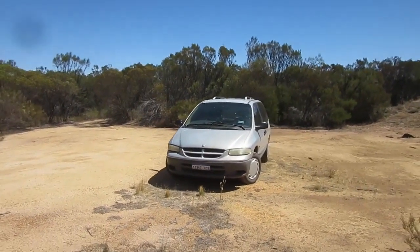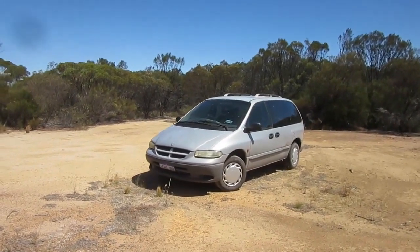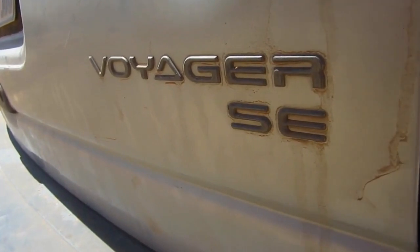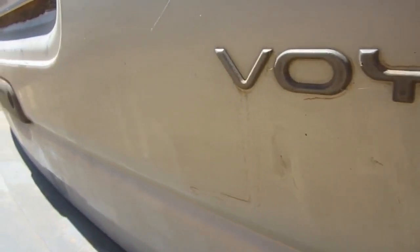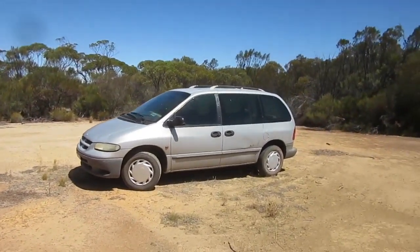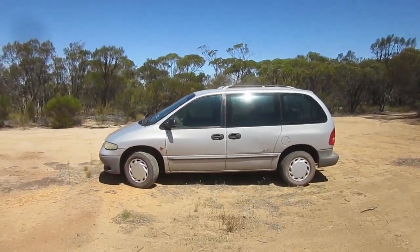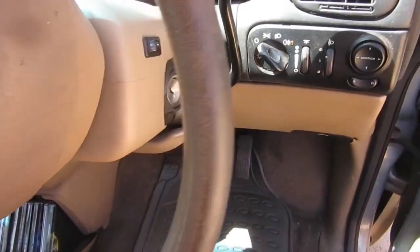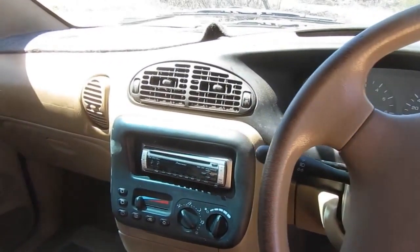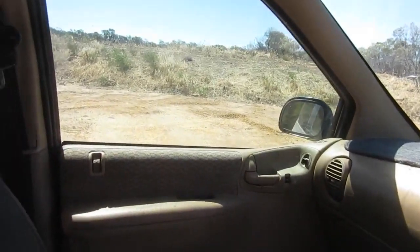It was available as either a short wheelbase Voyager or a long wheelbase Grand Voyager. This one in the video is a short wheelbase SE model, and the short wheelbase was only available in SE trim. But you could also get a Grand Voyager in SE trim or in LE trim, which had a leather interior, fog lights and alloy wheels. There was also an LE LTD trim, but the only difference I can find between that and the LE is it had a CD player and roof racks as standard.